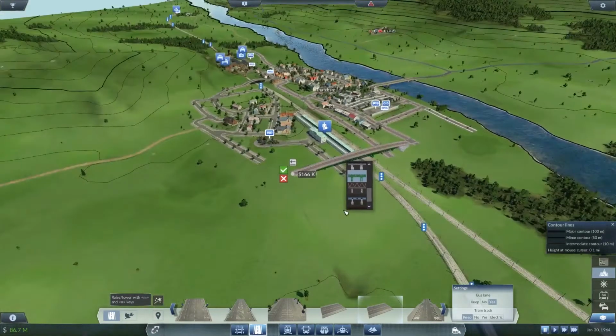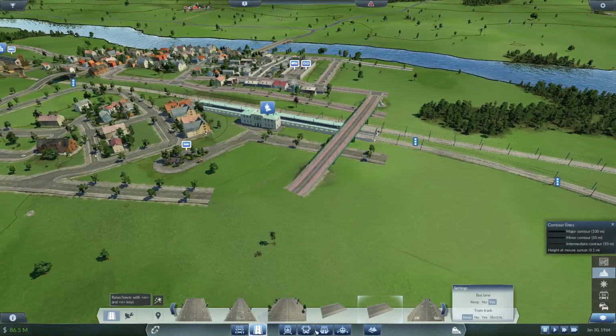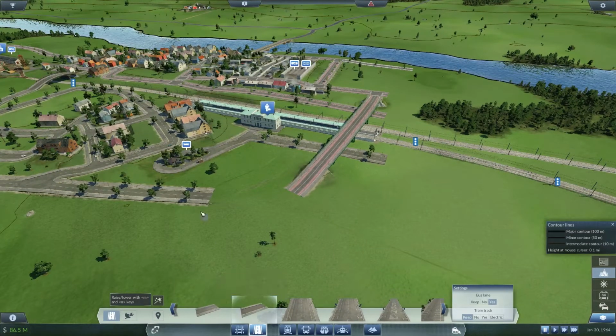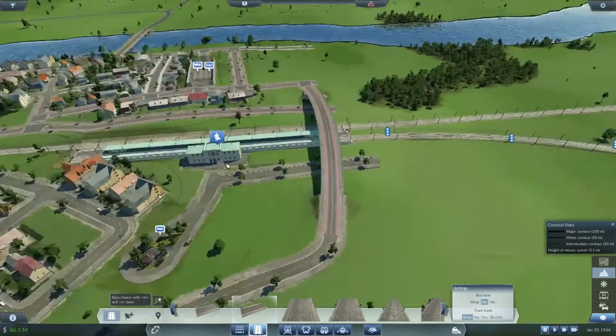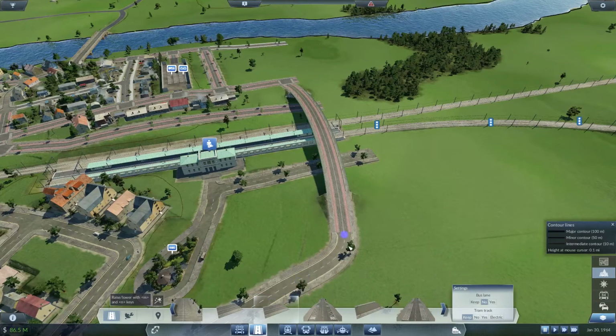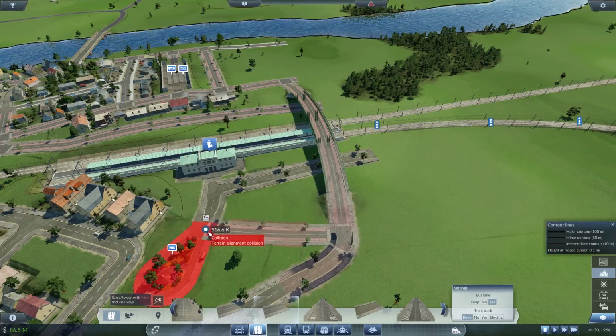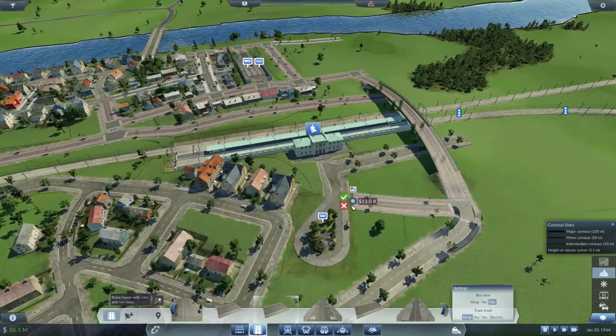Bring that out there. Will do. Okay, and let's see how we join the rest of these roads up. Put that in there. Actually, what we want, I think, is we'll keep the bus lanes going in here. That's a bit too close.